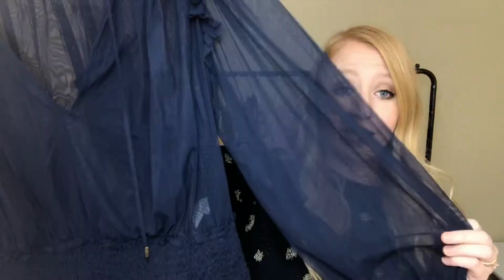This one sold. They're both size extra larges. A lot of people, as soon as I listed these, were liking both of these tops. I was really hoping that somebody would bundle both and buy them together, but this one has already sold. I'll be packing this up to ship tomorrow, but the navy blue one is still available, and this is gorgeous.